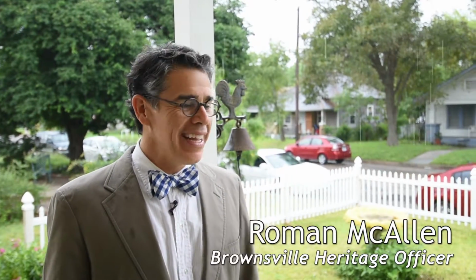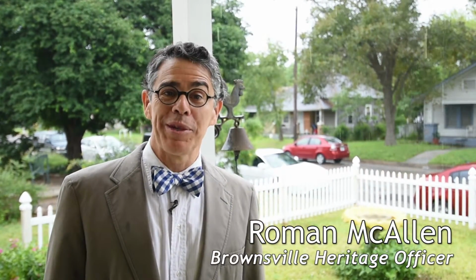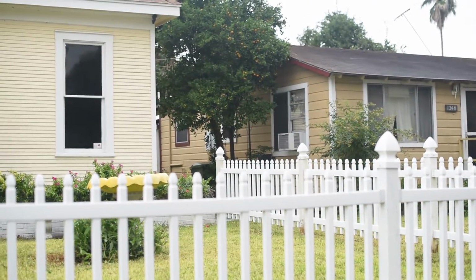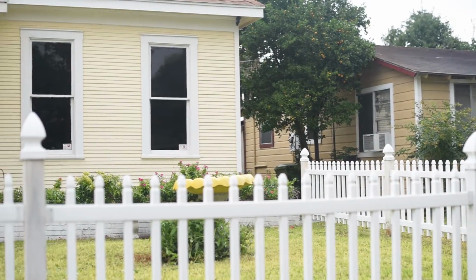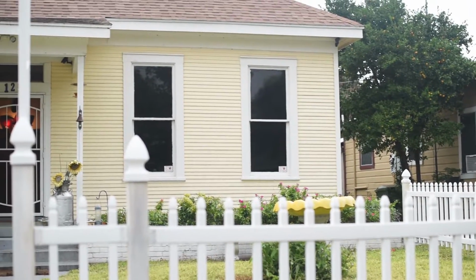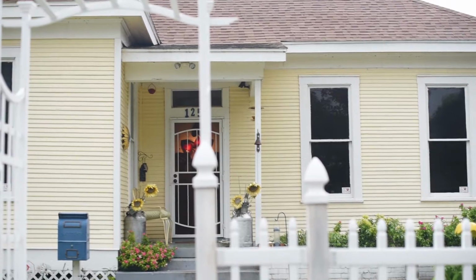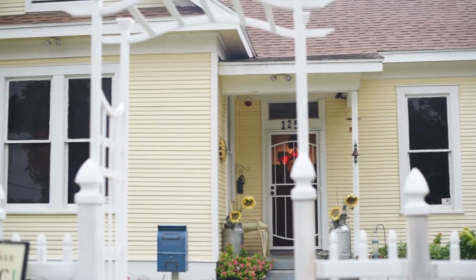Exciting day in Old West Brownsville, and today we're presenting the Property of the Month for the Historical District. We're presenting it to this wonderful home built in the early 20th century. It's a Victorian transitional style, and it's been really well kept and preserved since its restoration, which occurred a few years ago. And Mr. Mendez was actually instrumental in saving this property.